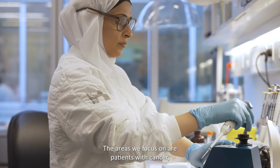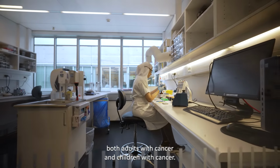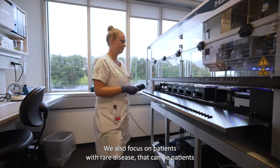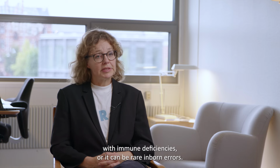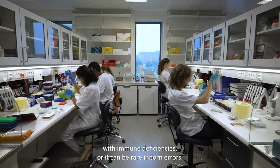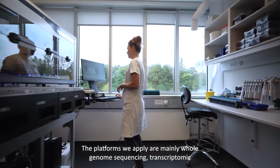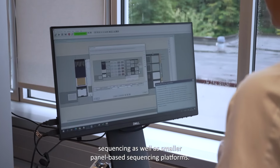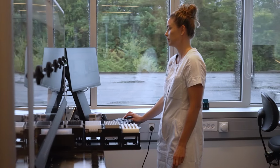The areas we focus on are patients with cancer, both adults with cancer and children with cancer. We also focus on patients with rare disease. That can be patients with immune deficiencies, or it can be rare inborn errors. The platforms we apply are mainly whole genome sequencing, transcriptomic sequencing, as well as smaller panel-based sequencing platforms.